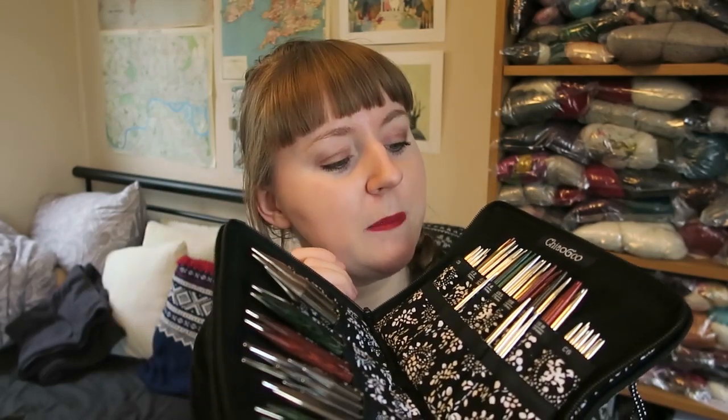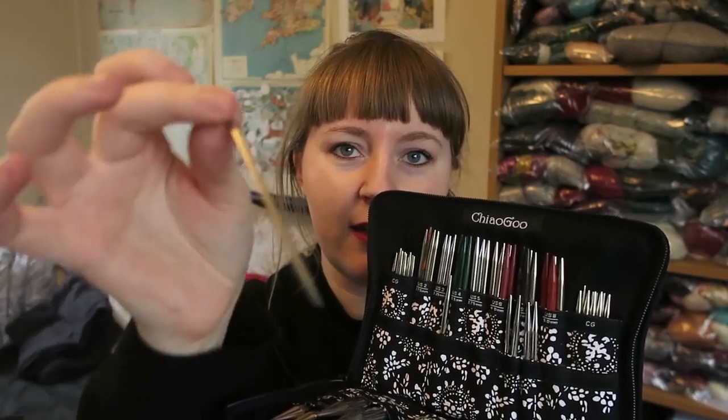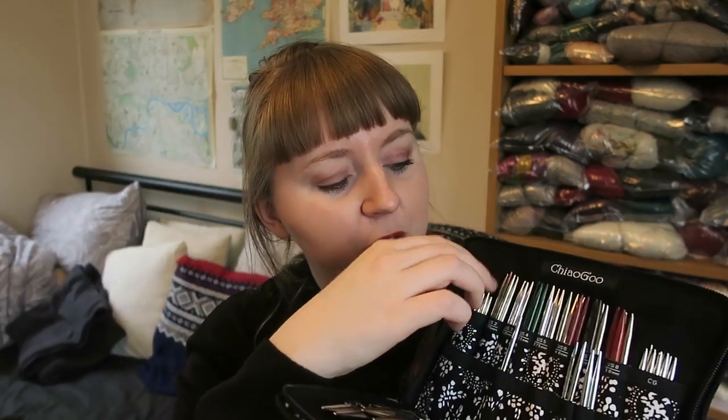I do have some DPNs here. These are very tiny and short, so they're both thin and short. I thought I would be using these for thumbs and things like that, but I haven't really done so. But I do keep them here all together, which isn't the greatest way, I'll admit, because you have to measure them individually, because sadly Knit Pro don't make a habit of labeling the needles. They're getting better right now, but back when Novas were new, they didn't. So that's why I like this Chiaogoo case, because they actually have labels.